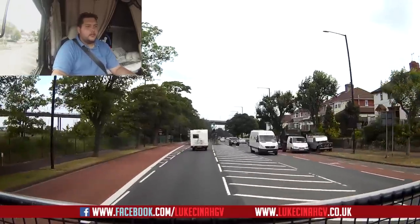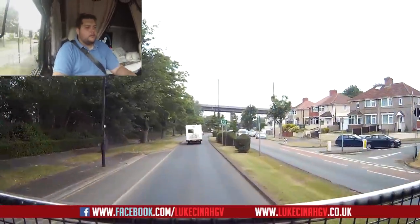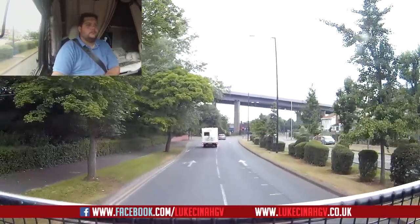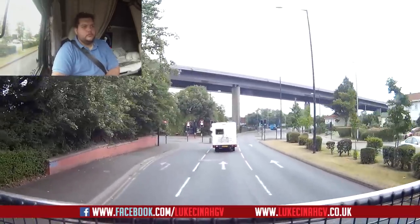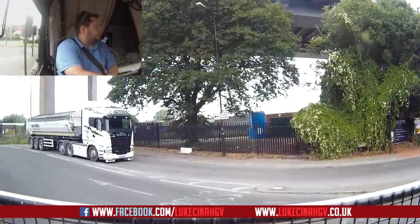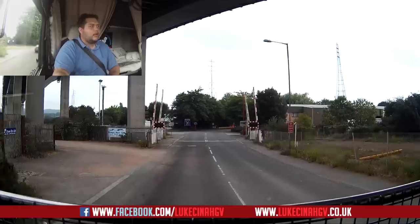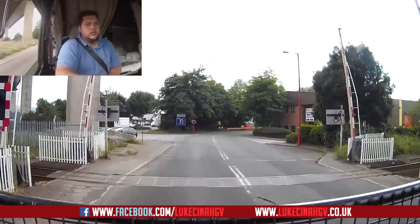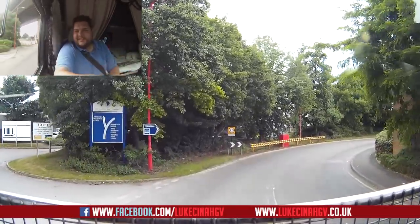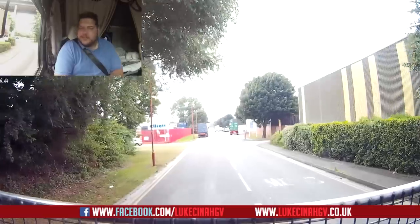Right, we want to go left here. On that one, this one's coming up now. Left indicator on. Take up a bit of road just to make sure I get it through. We're through. Double check. Right. Every time I go over train tracks, I always look both ways just to double check there's no train coming. That strap is a bit low, but it's all right.